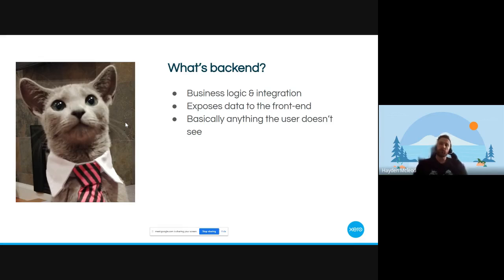The backend also exposes data to the front end so that our front end developers can get the data they need when they are building their user interfaces. And there are a bunch of really good reasons for separating the back end from the front end, including things like performance, security, and just generally being able to access your data from any internet connected device.